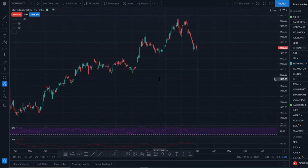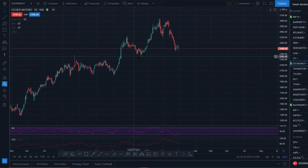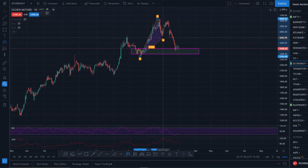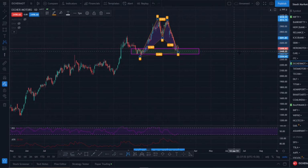Alright, let's look at Eicher Motors. So on Eicher Motors, we are again back to our structure. This is the structure level we are looking at, and we do have a double bottom, but since I'm a pattern trader, I'm expecting this to go even a little lower. The reason being, I have a pattern over here which is completing somewhere around 24, 32, 35. One more spike over there, and then I'm completely on board for the long position.